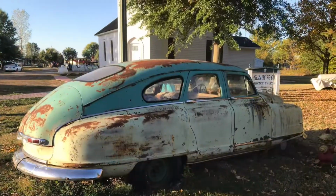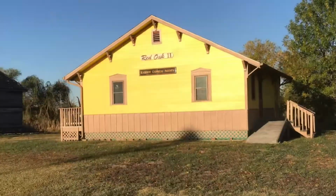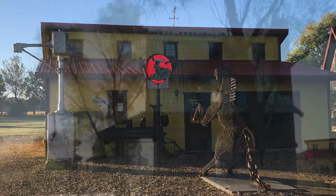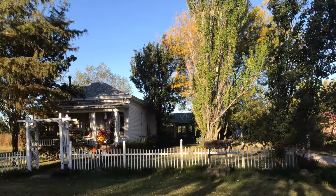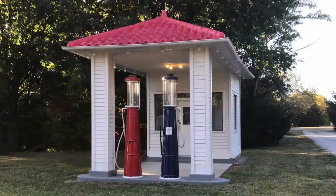I spoke to a guy there who said he helps maintain the place. Plus, we saw a couple of other guys working on another structure. There are homes, a church, a jail, playground, blacksmith shop, a general store, a gas station, a cemetery, railway express office, a log home, wishing well, marshal's office, and even a horse that is being created by metal. There's also several old cars and trucks and many, many more buildings.